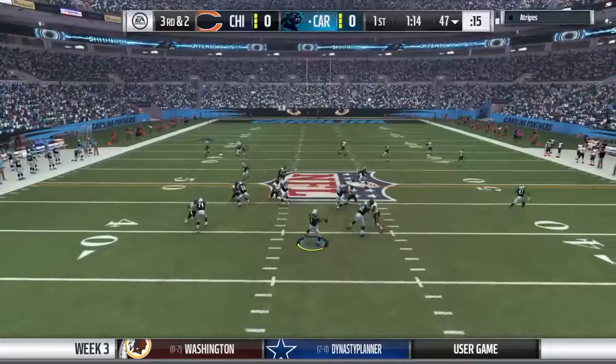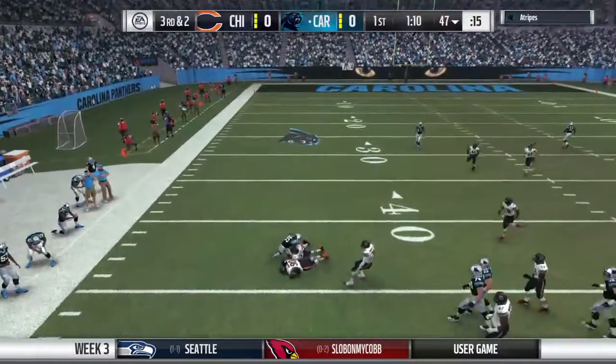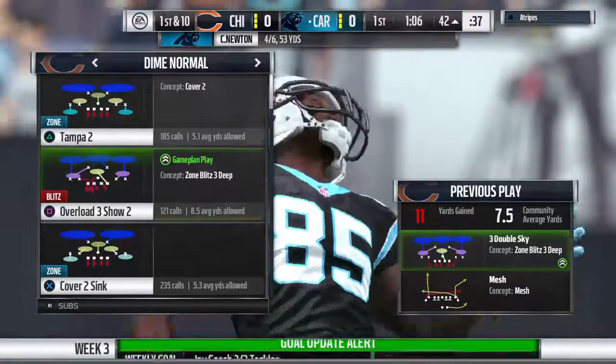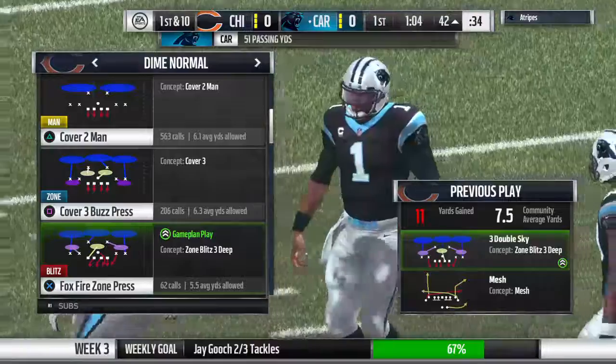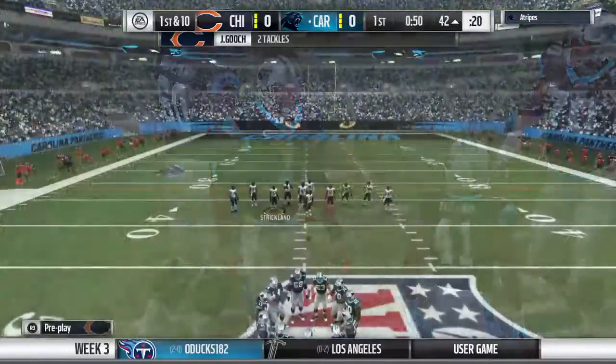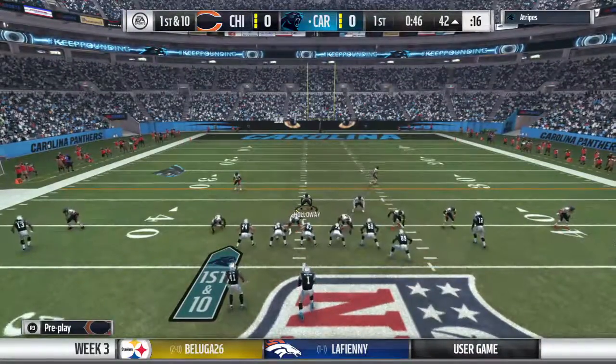3rd and 2, Newton. Firing quickly here, and that's complete. And he's got the first down yardage before he's brought down at the 42. Did you see that route the way that I did? I thought he was trying to get deep. Yeah, that wasn't the first option. No, it came off of that guy, the deep guy, and came underneath on the drag. Completed it very well.